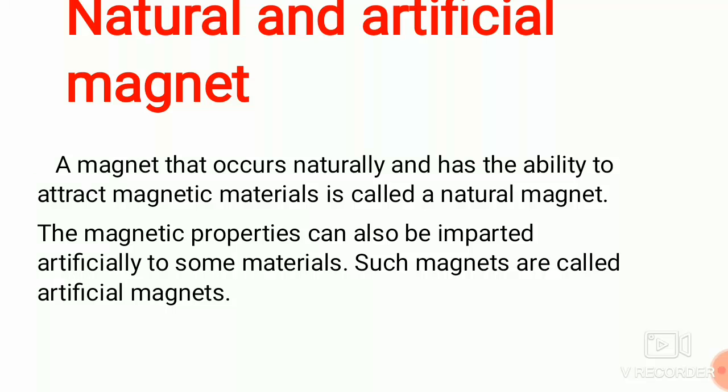Natural and artificial magnets. Magnets can be natural or artificial. A magnet which occurs naturally and has the ability to attract magnetic materials is called a natural magnet. Magnetic rocks such as those found by ancient Greeks are natural magnets. The first known magnets were pieces of lodestone and ore of iron oxide found in large quantities in Magnesia that lies in Asia Minor. This ore was found to possess two properties.